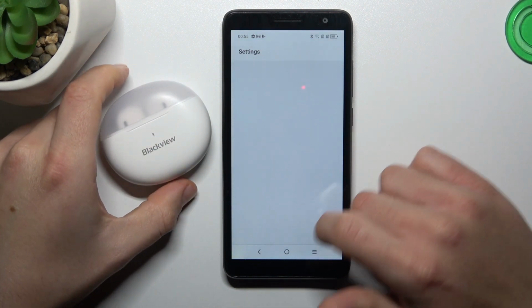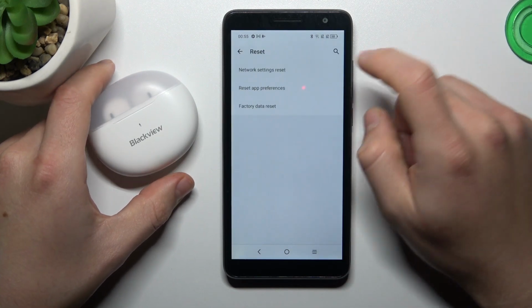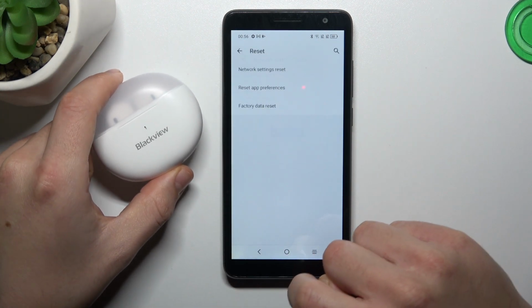Let's open the settings, swipe down to the system and select the reset. Now choose the network settings, tap on the reset settings and tap on this button again. After that, look again for your device on the Bluetooth list.